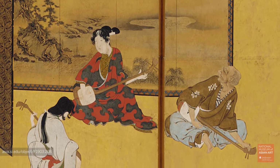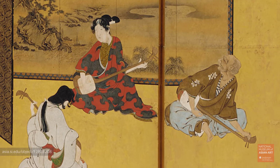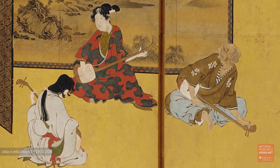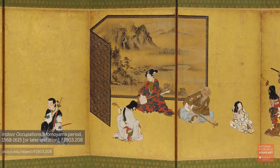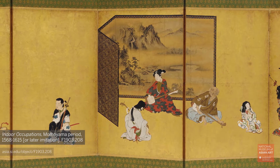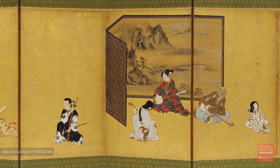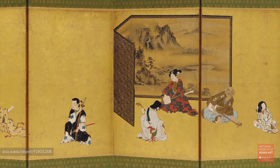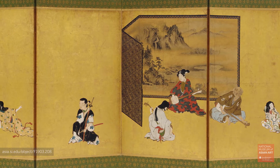The figures are in close proximity and strumming with their fingers, without using the spatula-shaped plectrum, or bachi, that is common in Japan and which amplifies the sound. The other figures on the screen don't appear to be paying special attention to the group, so it is unlikely to be a formal performance of any kind. With their loose robes and relaxed poses, the shamisen players on this screen reflect the casual, flexible, improvisational styles associated with the early reception of the instrument into Japan.